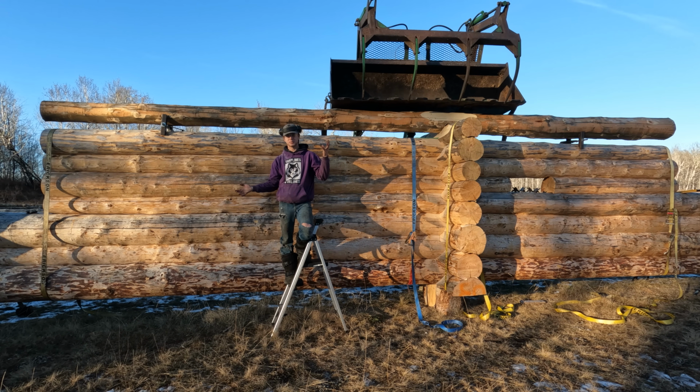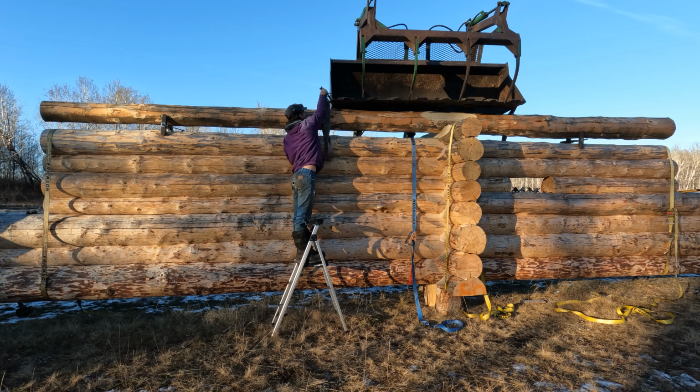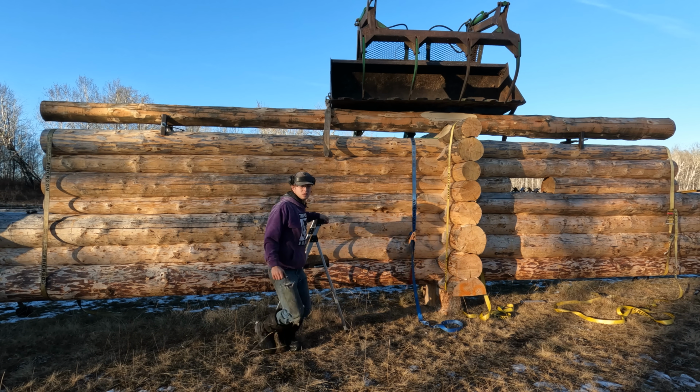The logs coming up here next are so big and we're getting so high. I'm really starting to wonder if my tractor is going to be able to lift them up here, or if we're going to have to figure something else out.